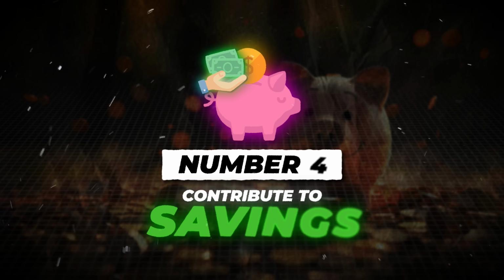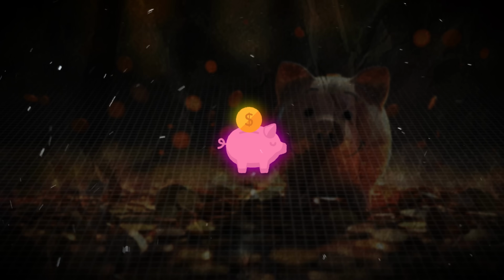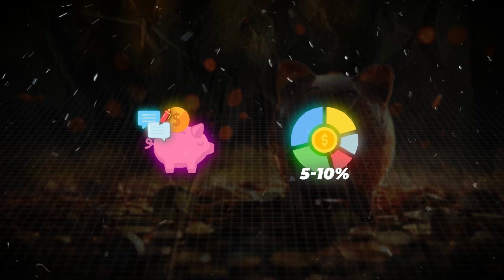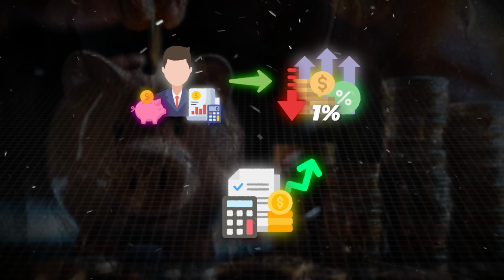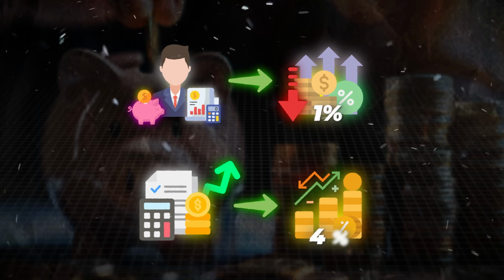All right, step number 4, we're gonna start contributing to savings. Just as you should build up your emergency fund savings, it is also a good idea to build up your regular savings. After all, no one likes to look in their bank account and see a bunch of zeros. So I recommend saving at least another 5 to 10% of your paycheck. Just like with the emergency fund, you should also put this into a high yield savings account. If you go with a traditional savings account, you'll most likely get significantly less than 1% in interest. However, with a high yield savings account, it's possible to get interest rates up to 4% or even more than that. So look at some high yield savings account options and choose the one that is best for you.